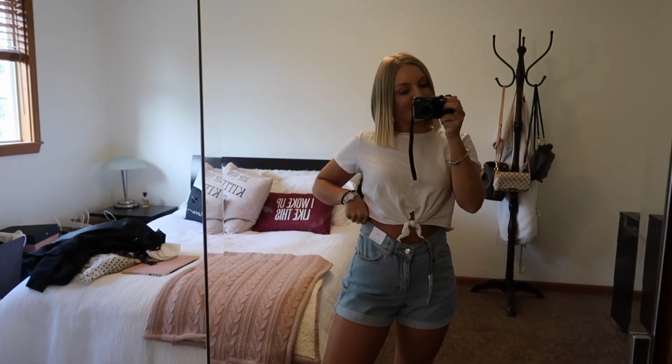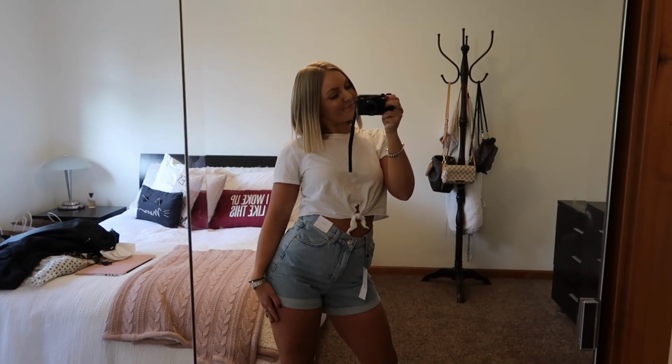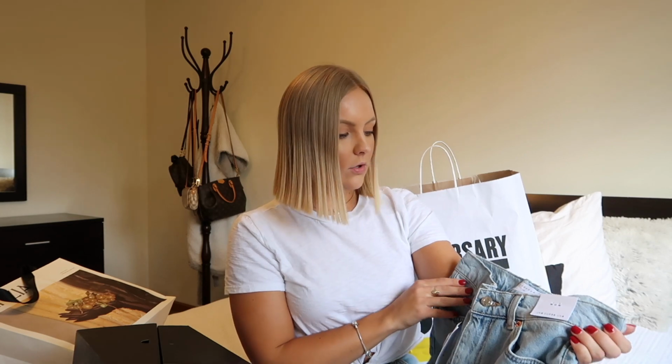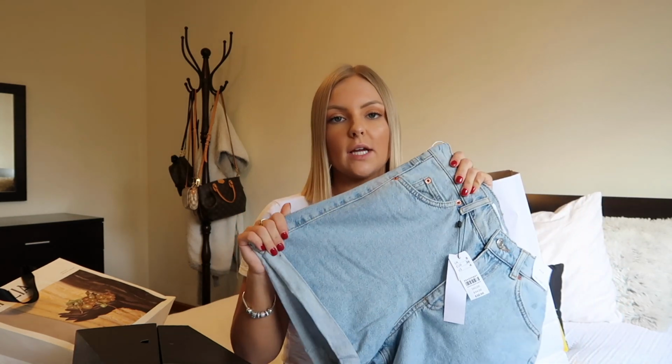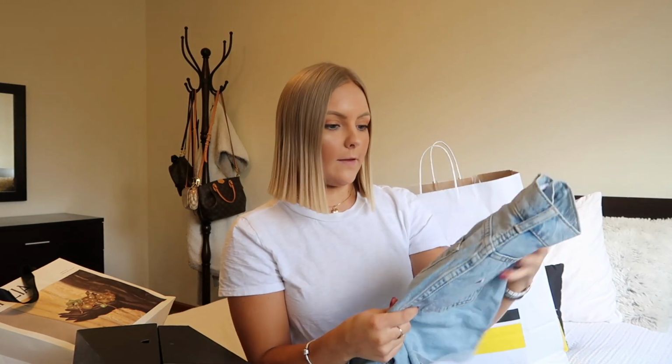I feel like a lot of the shorts I have are on the tighter side, and I want shorts that are a little bit more comfortable. And they were $60, but I love the light wash. I think they're so cute and just super comfortable, especially because they're a little bit on the bigger side.